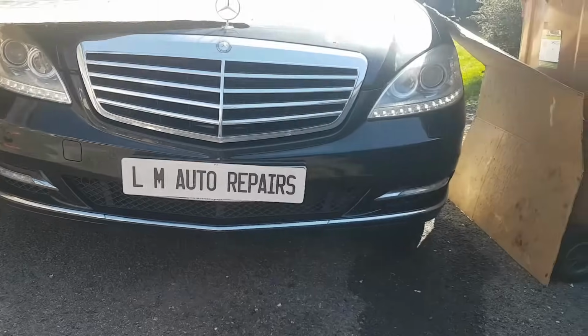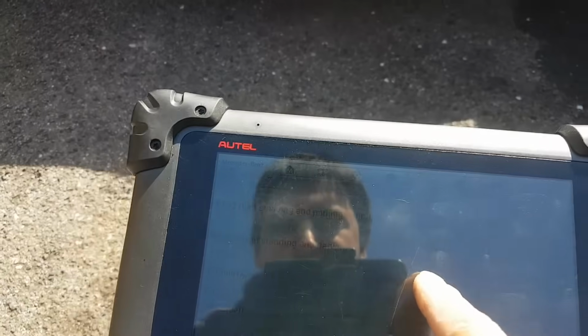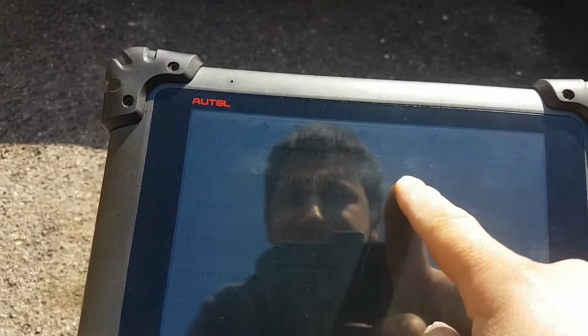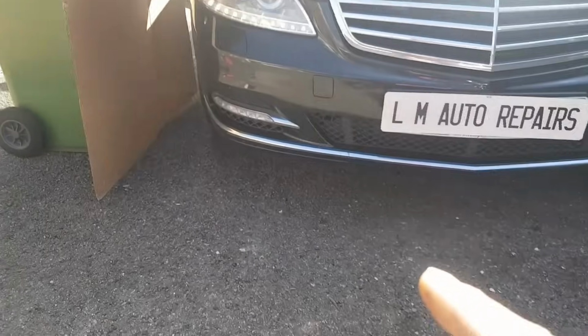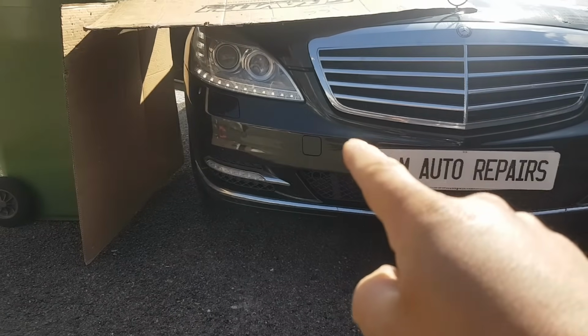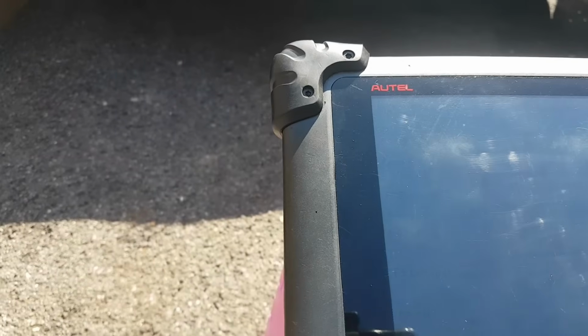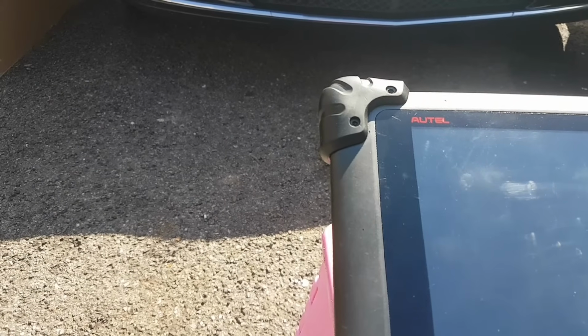Oh, hold on. Why is that coming on? Hold on. Oh, you see these at the bottom? Why didn't they come on straight away if they are part of the... I'm a little bit confused now. F6. Let me stop everything.